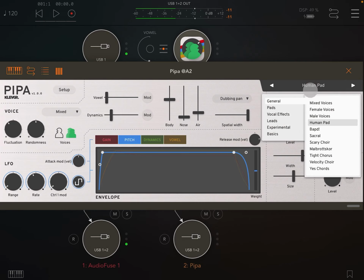Just been on. So let's have a look at the, let's see, vocal effects.